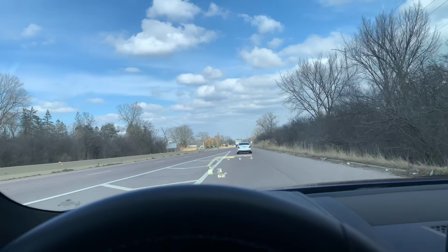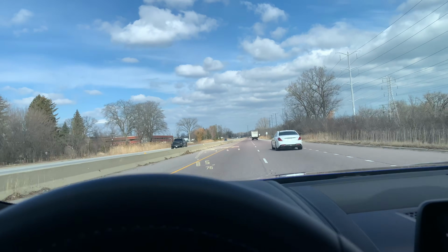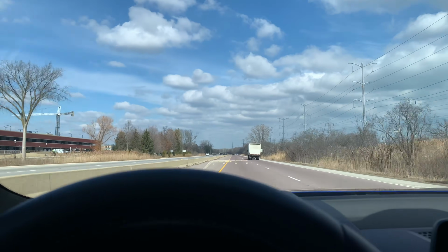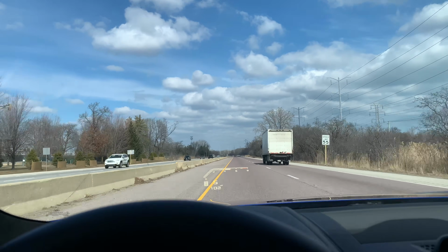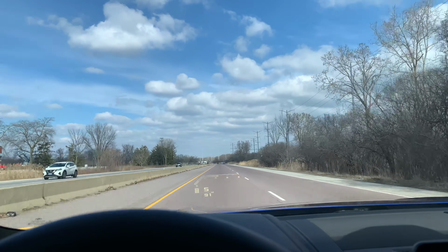I would not expect less, and I'm not getting less, I'll tell you that much. Wow. Oh my God, this thing is a rocket. And that was not even full throttle. Oh yeah, that was not even full throttle.